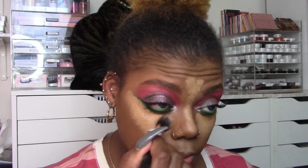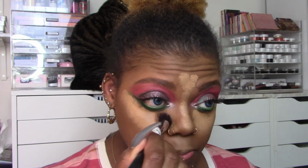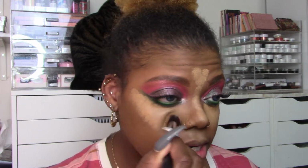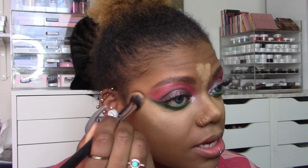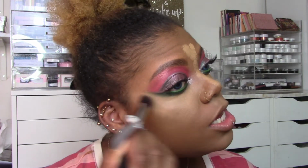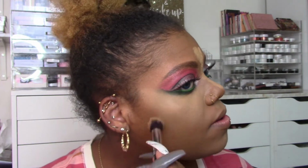If I was to use a beauty blender, obviously it would give me a little bit more soft, diffused focus, but I don't need all that. Let's keep the coverage. Keep the coverage. And I'm going to blend this straight out like that. Okay, sis? Oh, that's beautiful.